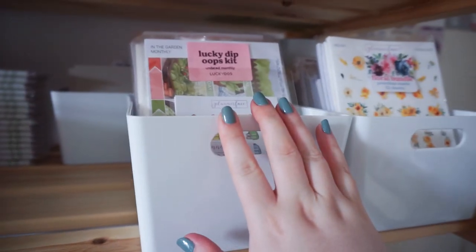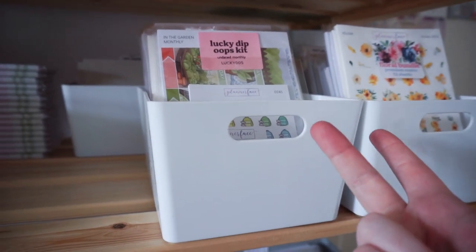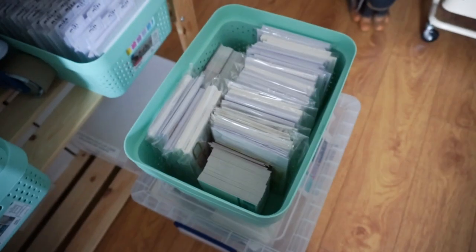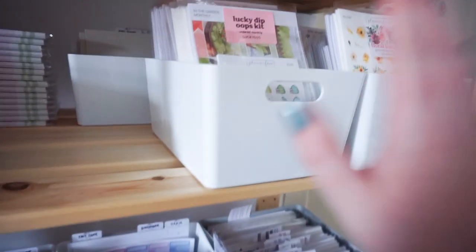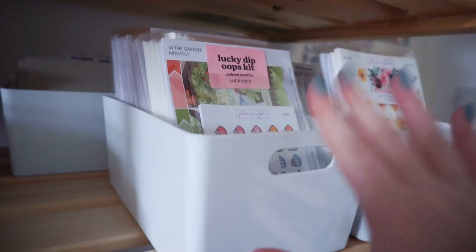This box is all the random lucky dip, oops bag, grab bag. Everything's in one box because it used to be in a big box like this. But after I packed the bulk of the orders, I was able to condense it into this smaller box. So these aren't separated, but I can just quickly find what I need because there's not too much in here.